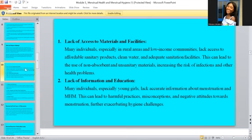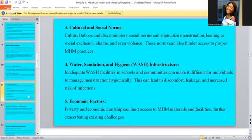We also have lack of information and education. Many individuals, especially young girls, lack accurate information about menstruation and menstrual health management. This can lead to harmful practices, misconceptions, and negative attitudes towards menstruation, further exacerbating hygiene challenges. We have cultural and social norms. Cultural taboos and discriminatory social norms can stigmatize menstruation, leading to social exclusion, shame, and even violence.